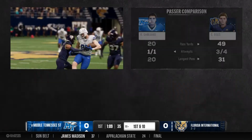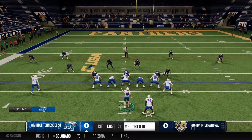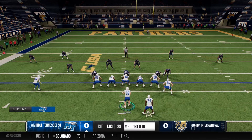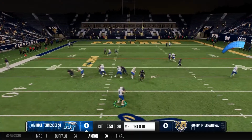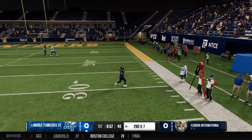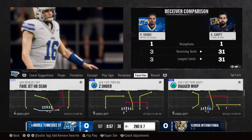He does a really nice job on his route running. He's been beating man coverage. He can find the soft spots and zones. You got to get him involved. Motion from the offense. They'll throw it on 1st down. Quick strike complete. And he'll make his way out of bounds after the solid pickup.